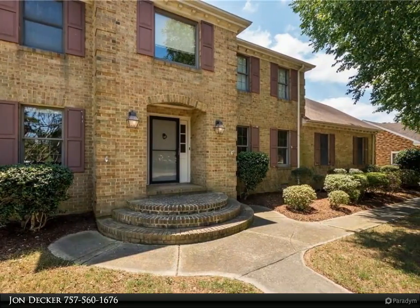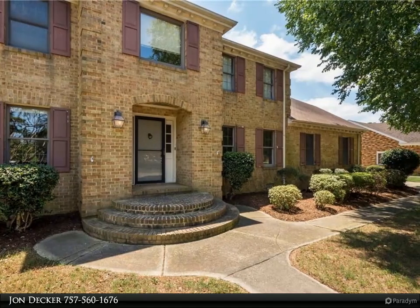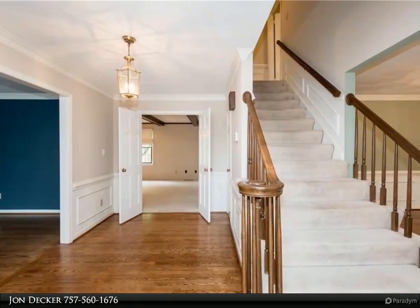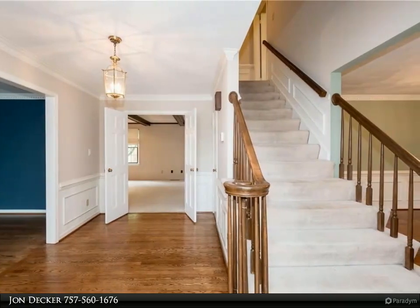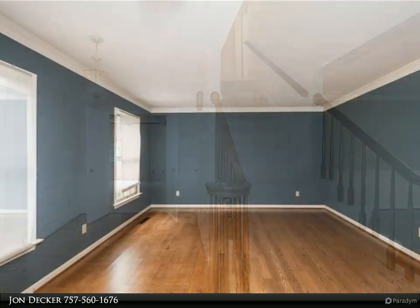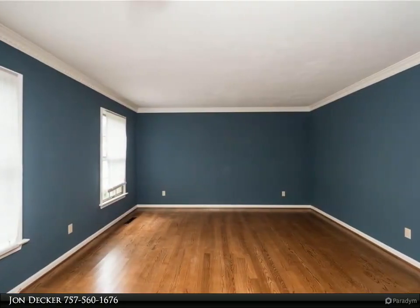The kitchen features Whirlpool appliances, ample cabinet space, and a large center island that doubles as a breakfast bar. The primary suite offers a serene retreat, complete with a spacious walk-in closet and ensuite bathroom, featuring a tub/shower and dual vanity.